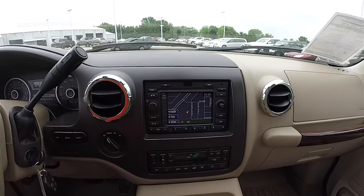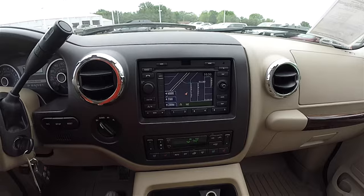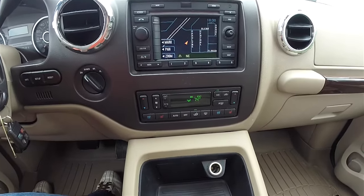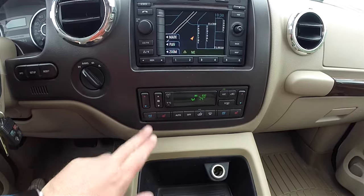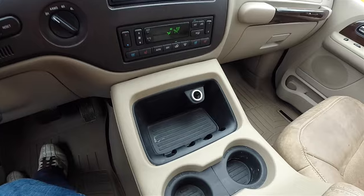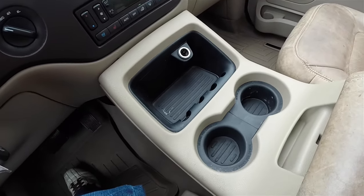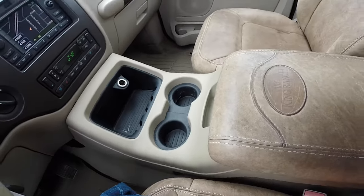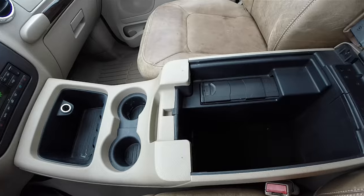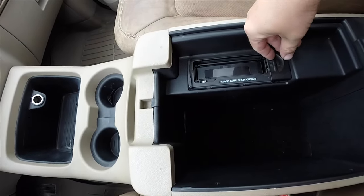Moving down the center stack, AM/FM CD player with navigation, dual zone automatic climate control, controls for heated and ventilated seats, nice large center storage console, 12 volt power point, two front cup holders with removable liners, King Ranch armrest, which opens to reveal a nice large amount of storage, and a 6-disc CD changer.